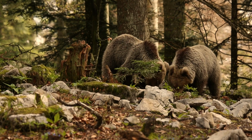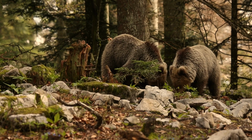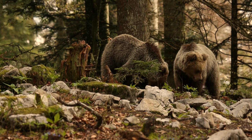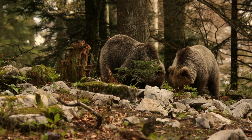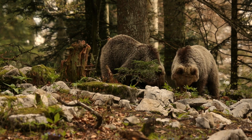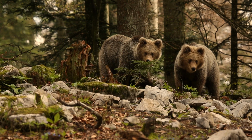Now, if a bear gets really hungry, it could well wander into an inhabited area, and that causes trouble, of course. So by laying out food across the forests in various areas like this, the bears get to know this as a reliable source of food, and this naturally keeps them away from inhabited areas. This keeps the bear safe, and it keeps people safe from the bears.